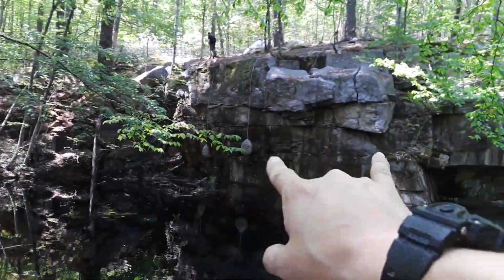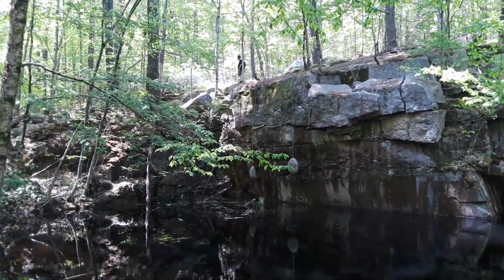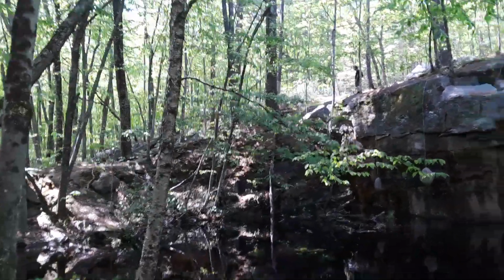I can actually see water dripping off the cliffs here. So there is natural springs, seep springs coming out of the rock there.